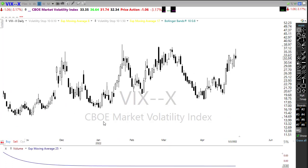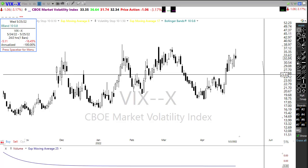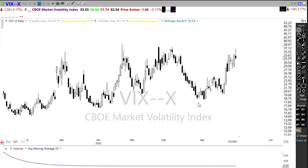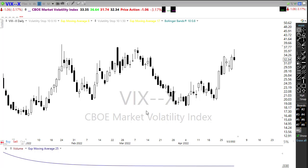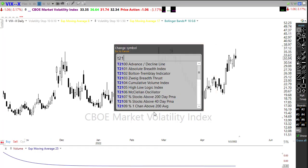It does give us that little bit of hope, however, that we could get some relief in that volatility with a little pullback. But you're going to want to be keeping an eye on that 30 handle area as a possible support. If we can push down through that, I would be looking in that 25, 26 handle area for that next level of price support in the chart. So we've got a lot of work here on the VIX before we can really say, hey, the bulls are getting back under control. Let's take a look at our T2122.